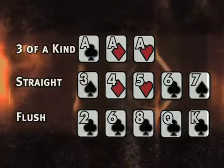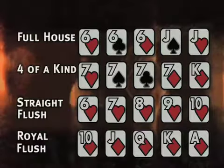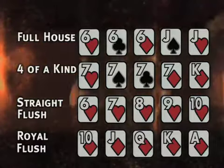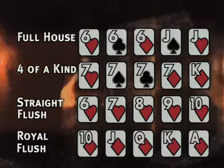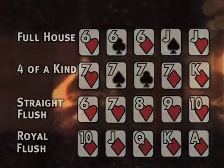A straight is 5 in a row, any suit. Flush is 5 of the same suit in any order. A full house is 3 of one kind, 2 of another. 4 of a kind is what it says, and a straight flush is 5 in a row, all of the same suit. A royal flush is a straight flush, ace high.